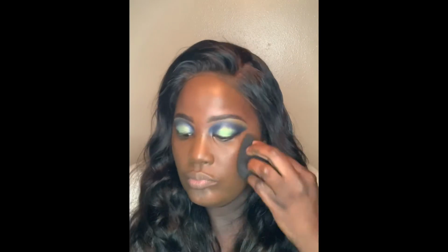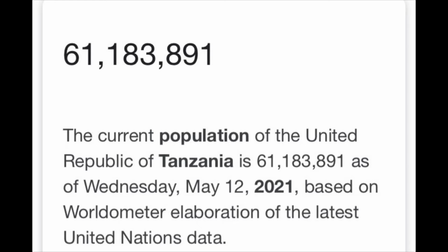The population as of Wednesday, May 12, 2021 is 61,183,891 people.